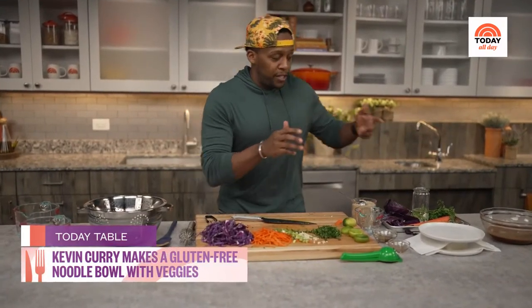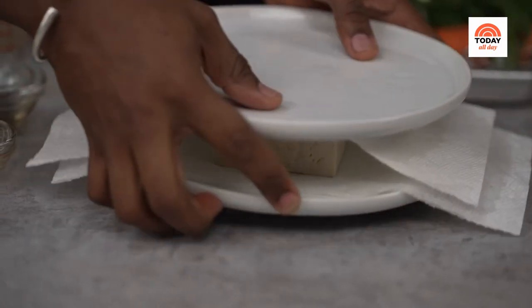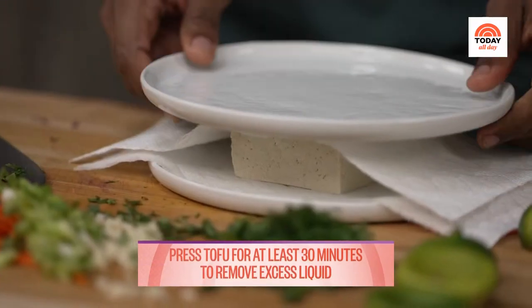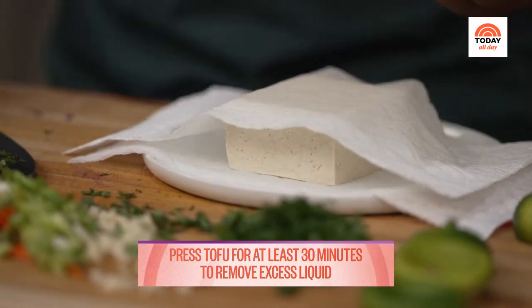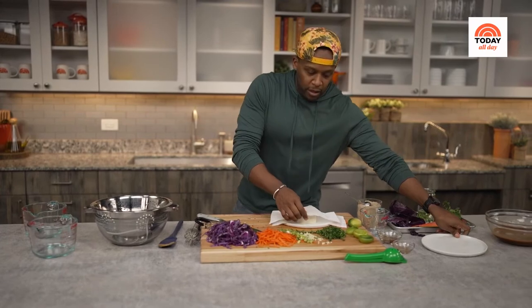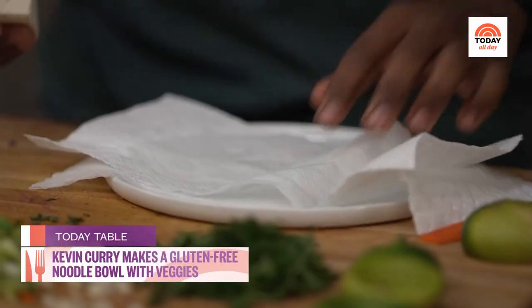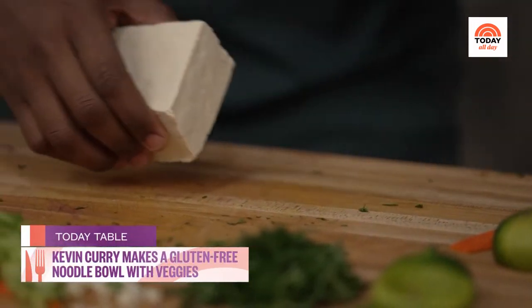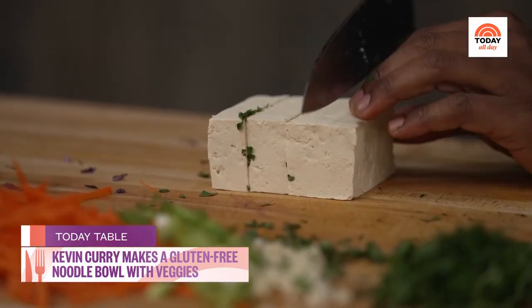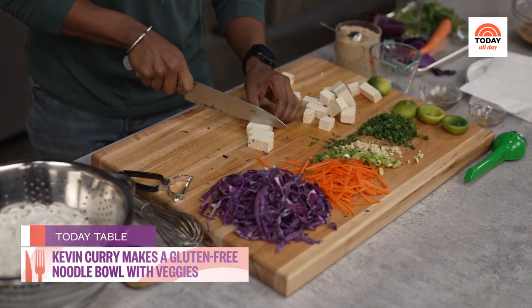Let's move on to the tofu. Now, I've been letting this rest between two plates to squeeze out the excess moisture. Straight out of the package, it's just packed with a ton of water and liquid. And you want to squeeze out that moisture because we're gonna saute this, and it will not saute if it's just really watery. I usually press mine for about 30 minutes, but you can also do this overnight in the fridge. And then we're gonna slice this in half and then into small cubes.